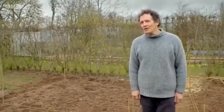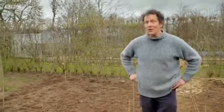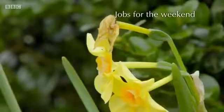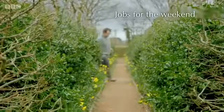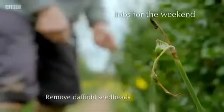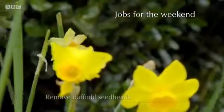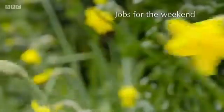Now, I guess some of you don't grow vegetables and can't be persuaded to, but I bet here are some jobs that you will want to do this weekend. As daffodil flowers fade, they develop seed heads. If they're grown in long grass, they should be left, as this is a good way for them to spread. But if they're in a container or a border, cut off these seed heads, leaving the stem. This will enable all the energy to go into the bulb and therefore next year's flowers.